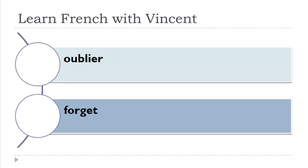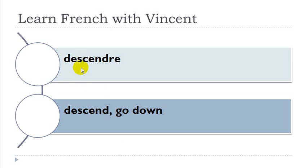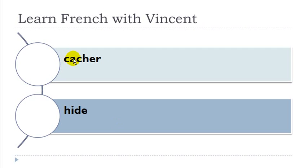Oublier. Descendre. Well, even if you've got this combination of S and C here, you just pronounce it S. Descendre. Cacher. Okay, so remember, when you combine this C and A, you get the sound K, okay? And then chez, caché. Poser. Tirer.